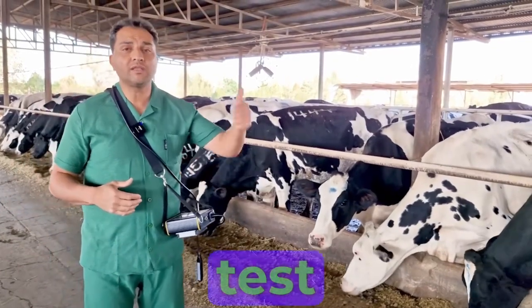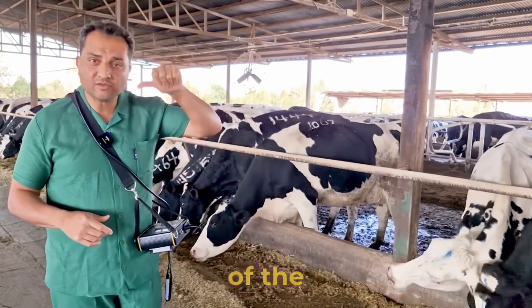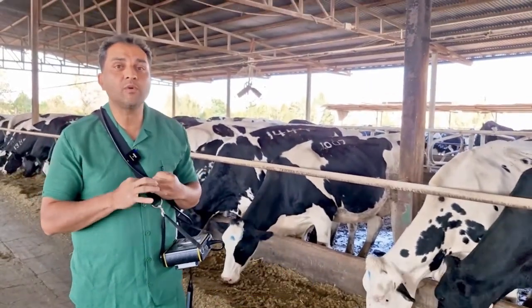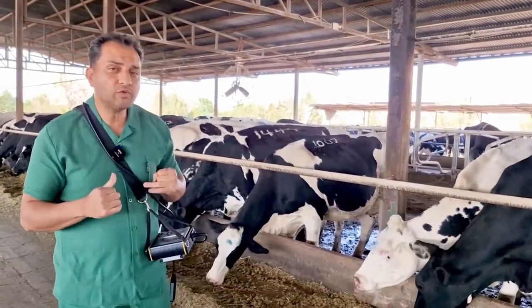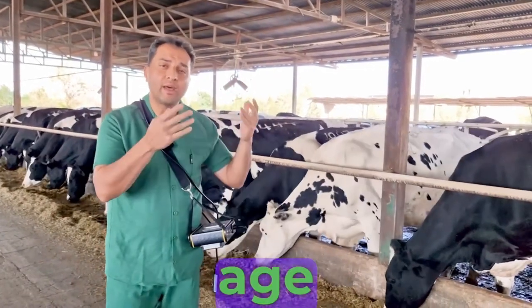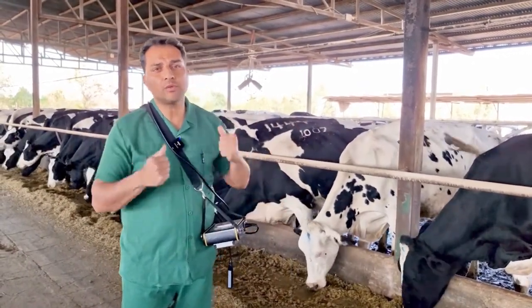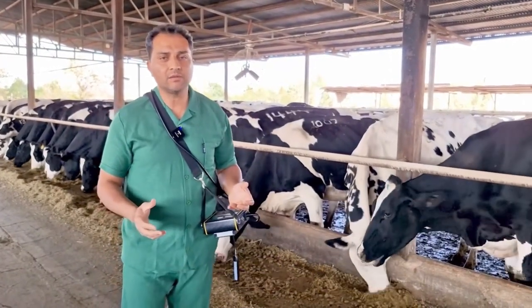That cow needs to have a test confirmation at around 50, 60, 70 days, a confirmation by sonography test. It's a matter of being safe. Our cow is pregnant and our fetus is alive. And second, let's find out if we can leave it for 3 or 4 months. The cow would be lost if it wasn't aged or if the embryo died. We lost a 3-month process and now we want to bring the cow back in and try to get her pregnant.